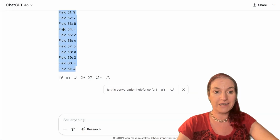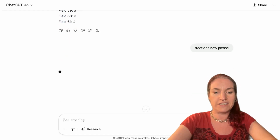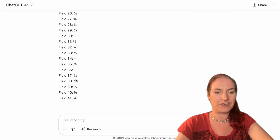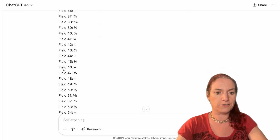So let's go back into ChatGPT and just say, fractions now, please. Look at this. This is so cool. So now we're just going to copy those fields. There's quite a lot of them because it's a big page. So we're going to copy all of those.